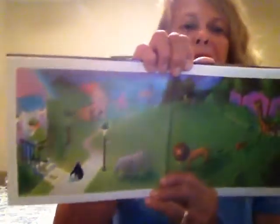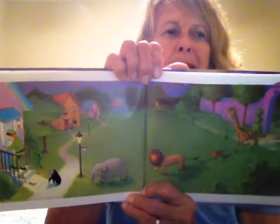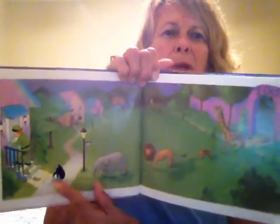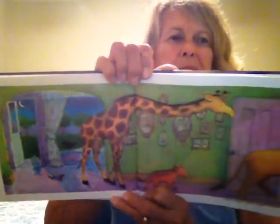And what are they doing? Looks like they're all following the zookeeper into his house. Do you see them all lined up? Let's count. 1, 2, 3, 4, 5, 6. 6 animals all following him in. Turn the page. Look, they all went into his house, in the door.